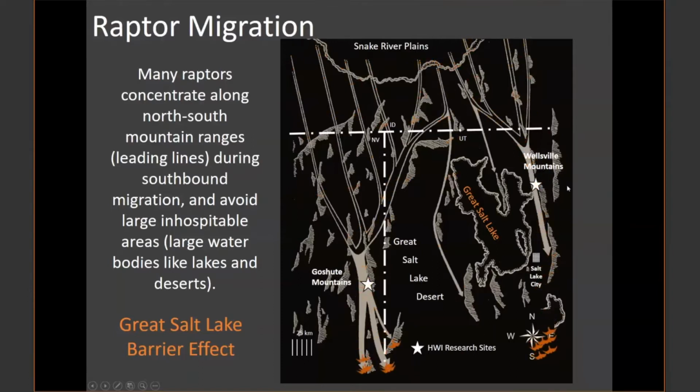So what you should notice is they all came from kind of a big spread out area up here, but they all funneled down to these sites. We've got the Goshute Mountains highlighted here with the star, and the Wellsville Mountains, where Steve Hoffman started counting here. And the birds kind of funnel through these areas, and then they make their way south. So it's obvious that if you went to those locations, that would be a good spot to spend time counting and observing and or banding these birds.